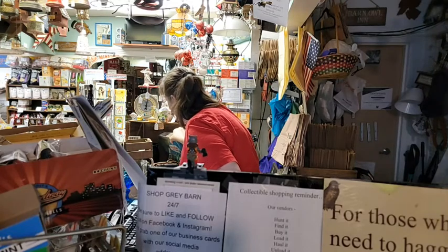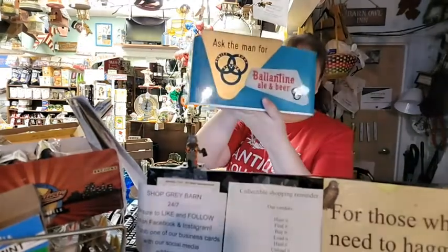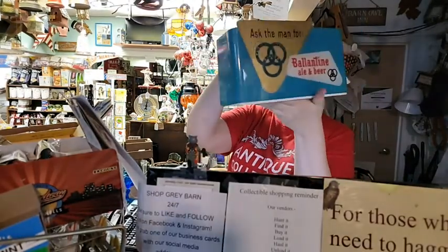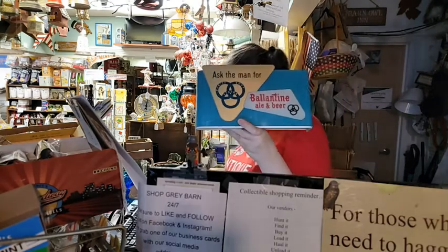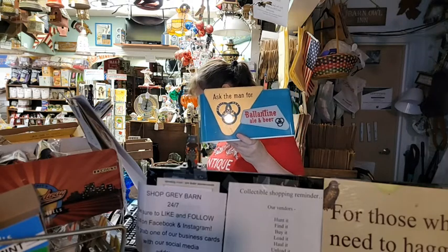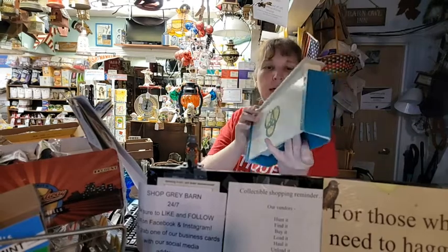From our vendor, Bronx Man Cave, Ballantine Ale and Beer. I used to have a lady that would buy a lot of this, from Newark, New Jersey, because she lives on Ballantine Road. I think they have a lot of Ballantine stuff now. And this would be on the bar. It would hold the swizzle sticks and other sundries that they need for your drinks. $48.75. You can see it has been in a bar.